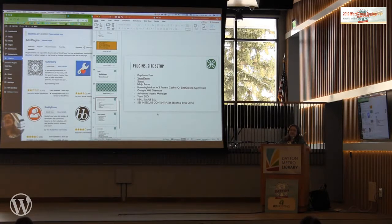Wordfence is one of my favorites. It's just a good layer of security. There are so many security plugins out there. There's so much you need to know about security with WordPress. So is there a security talk this weekend? Does anybody know? Okay. If not, talk to somebody at the Happiness Bar about security.